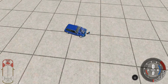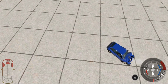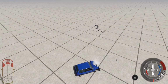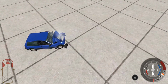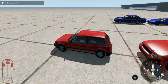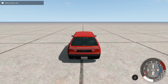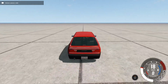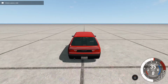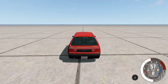Just trying to create as little damage as possible to the car, so it's in perfect enough state to at least be able to compare against what's going to happen to the other vehicle. Right, let's see what happens when we're hitting only a partially erect bollard. Now, like I said, there's less protection lower down, but we are hitting far less in the way of mass.